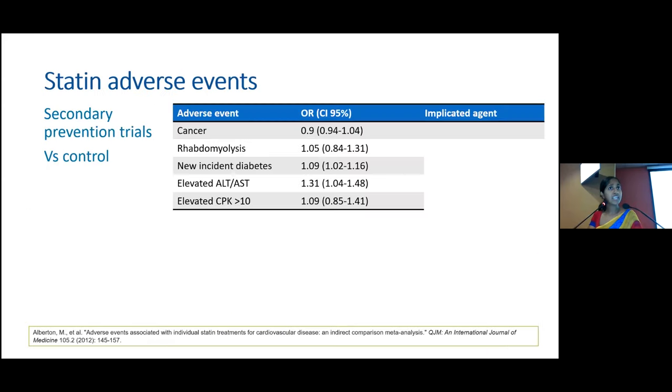So now if we are starting statin so much, how about the safety of statins? Are they very safe drugs? So what are the adverse events of statins? From whatever trials available, what do we know? Do statins cause all of these?